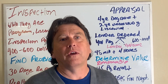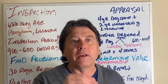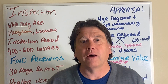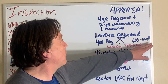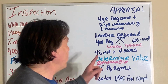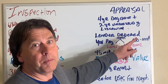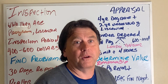They work for the lender, not for you, for the lender. The lender hires them so that they can establish what the reasonable value would be on this particular house that you're buying. It'll cost you between $600 and $1,000 for that appraisal. The lender will order the appraisal through a management company that will contact you, get payment, and then find the actual appraiser to complete the appraisal.